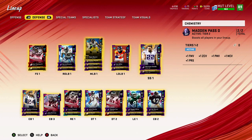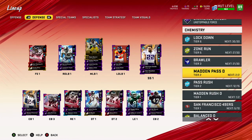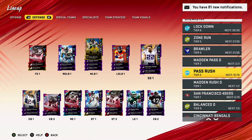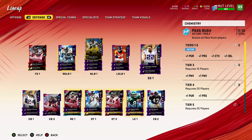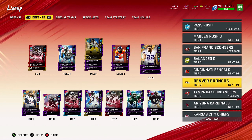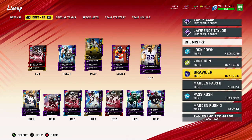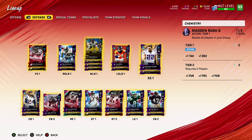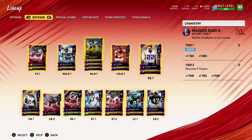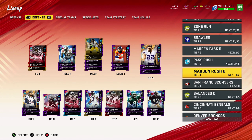I have Madden Pass D Tier 2, so I'm adding +1 finesse move, zone coverage, power move, man coverage, and press to the entire team. And then I have pass rush defense Tier 1, and that's going to add +1. No, not that, rush defense tier. Where is it? Madden, where's my Madden rush defense at? Right here. This is going to add +1 tackle and block shed to the squad. So that is definitely helpful. Why not give 1 block shed to everyone? It ain't going to hurt no one.